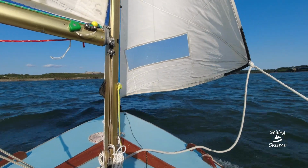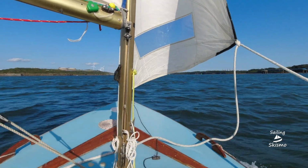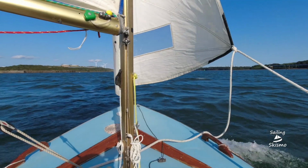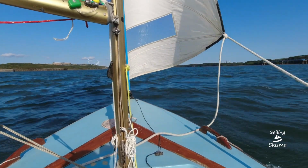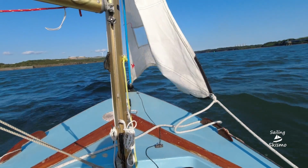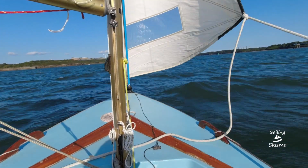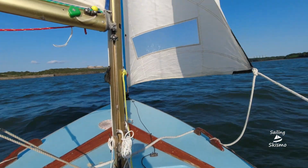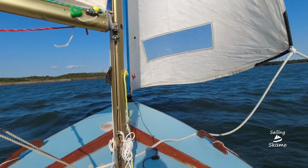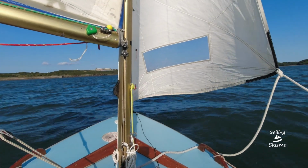So we've got the wind behind us now from Dale, which has been nice because it makes a change. And scooting along now, I've just hit 5 knots. I've got Navionics showing on my phone, and we're scooting along. I'm struggling to keep this sail in the right spot, but yeah, 5 knots in this little GP14.